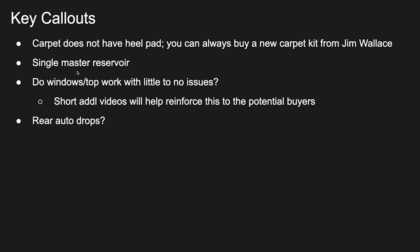It has the single master reservoir, which I mentioned. I would upgrade that to the dual reservoir. Do the windows and top work with little to no issues? I think this could easily be remedied if he does a couple of short videos, and even if he posts them. Bring a Trailer is great about adding those into the gallery, so to speak. But we really need to see if the windows go up and down. Are they super slow? More than likely they're going to need a little bit of attention.